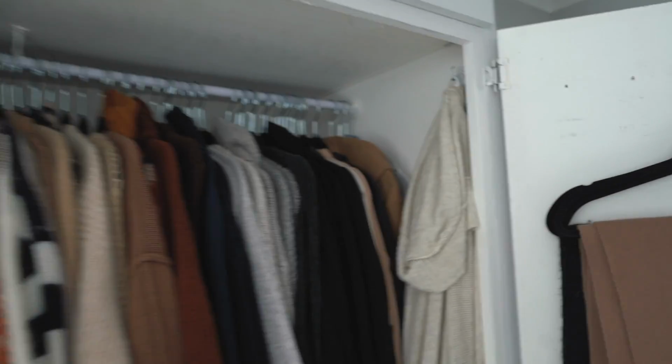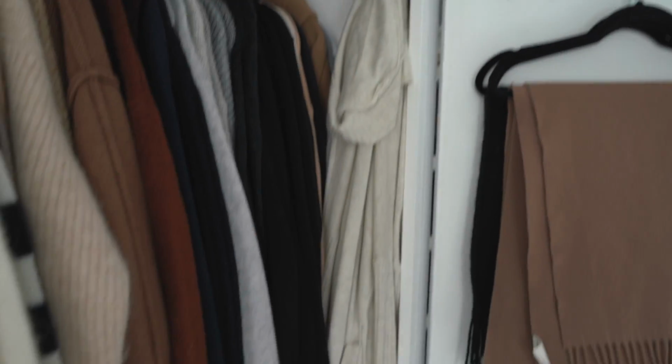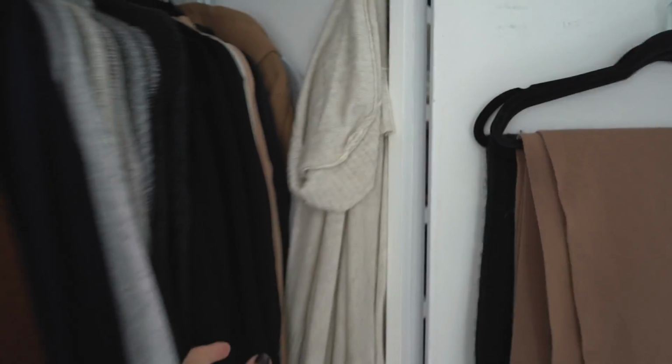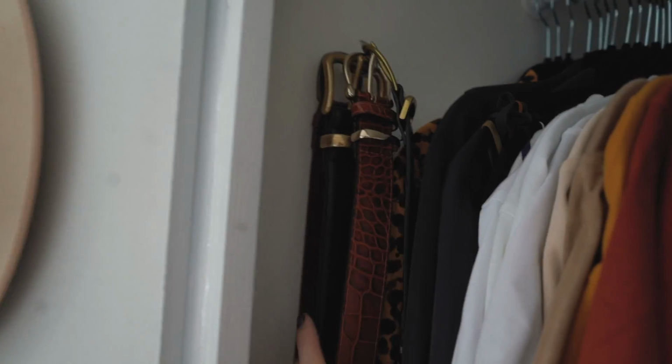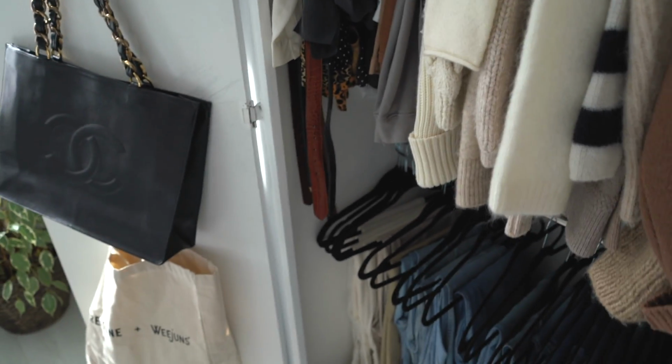Now, I also utilise any gaps in the wardrobe as well. So here I've just got some of my cashmere robes, so when I wake up in the morning I can just pop one of those on and go downstairs, make a brew. And then over on this side I've got a single hook up there, which is where I hang my belts and they just dangle down.